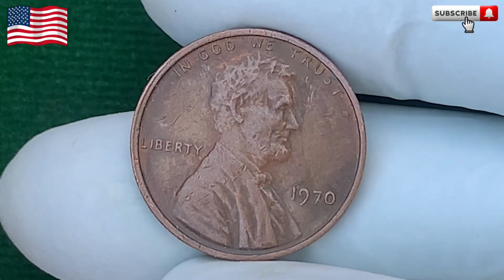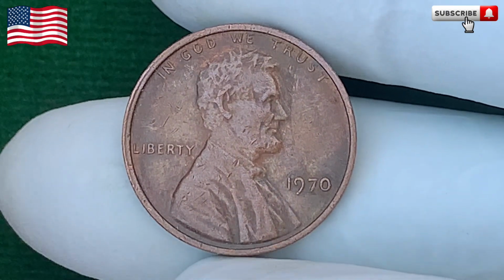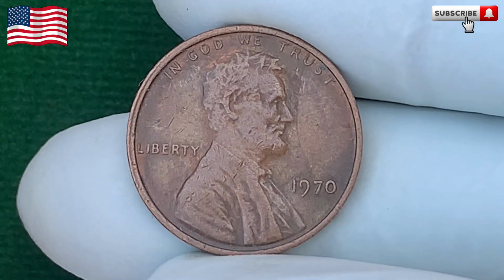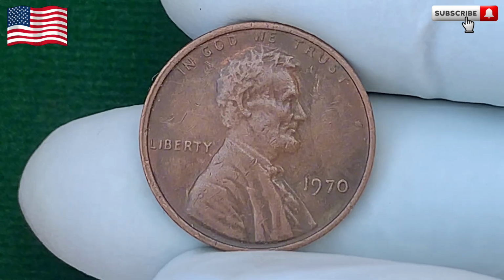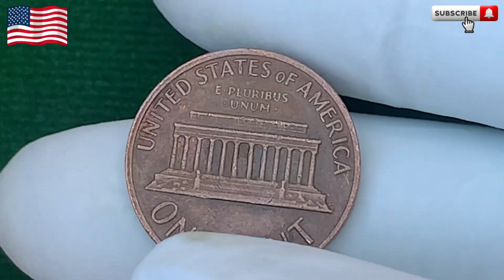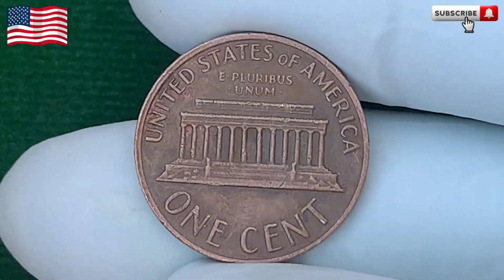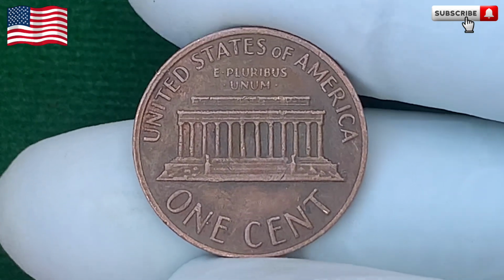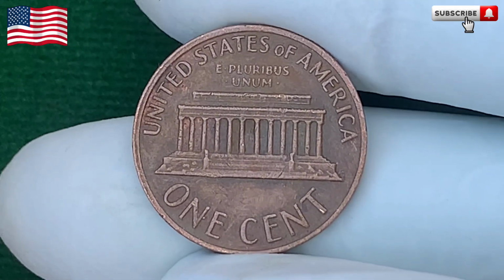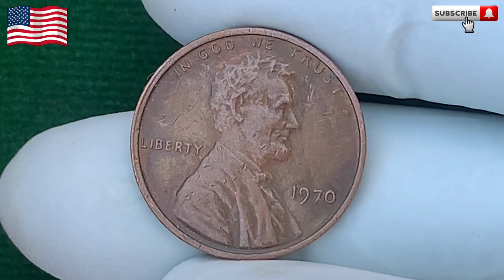What really sets the 1970 Lincoln penny apart is its unique place in history and its potential for errors. Yes, you heard that right, errors. The 1970 Lincoln penny, while commonly found in circulation, has been known to have some fascinating minting errors that make it highly valuable to collectors. One of the most sought-after varieties from this year is the double die error. This error happens when a coin is struck more than once, creating a doubled image, especially in the date or inscriptions on the coin. The result is a penny with more than one impression, which makes it a unique and rare find. Double die errors are highly prized by collectors because they are so uncommon and distinctive.